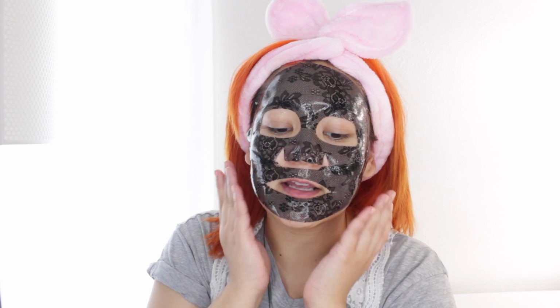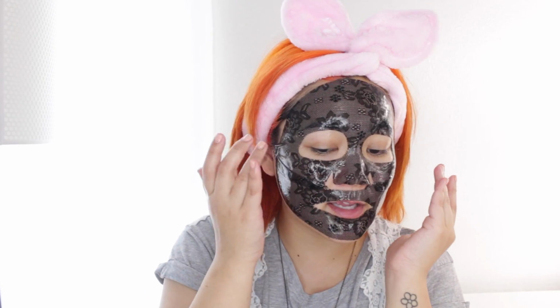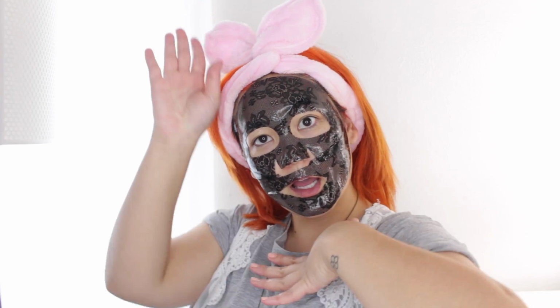It feels amazing. It's not actually lace. It just has a lace design, but it has a very soft, flexible jelly type consistency. I think face masks are just so fun, but they're actually really great for your skin. And it's a nice, easy way to pamper yourself without spending a bunch of money getting facials every week. You could just do a little face mask like this. I'm gonna leave this on for 15 minutes and I will see you guys back when I am done.